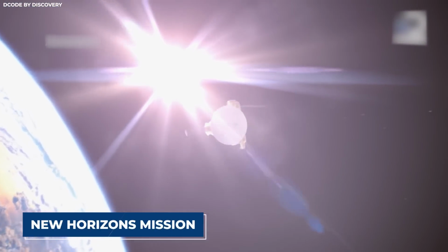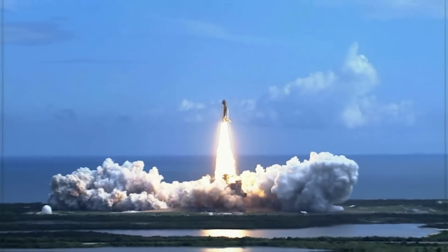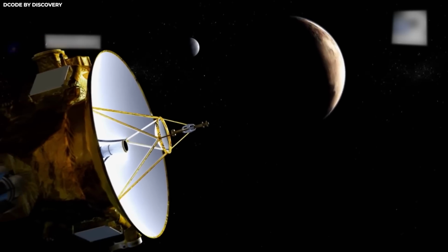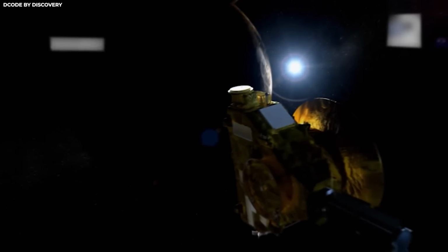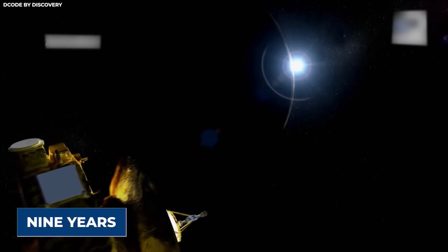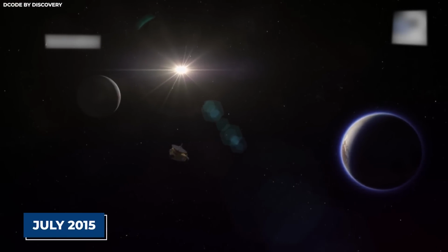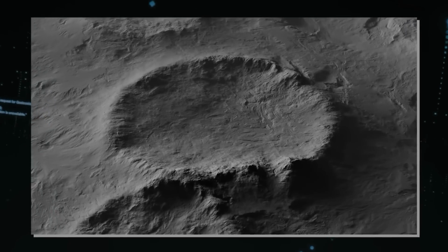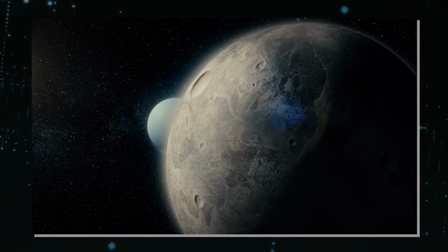The New Horizons mission, however, has been central to our understanding of the Kuiper Belt. Launched in January 2006, New Horizons had a primary mission to perform a flyby study of Pluto and its moons. After a journey of over 9 years, the spacecraft provided the first close-up images of Pluto in July 2015. These images revealed a diverse landscape of mountains, glaciers, and plains, transforming our understanding of the dwarf planet.